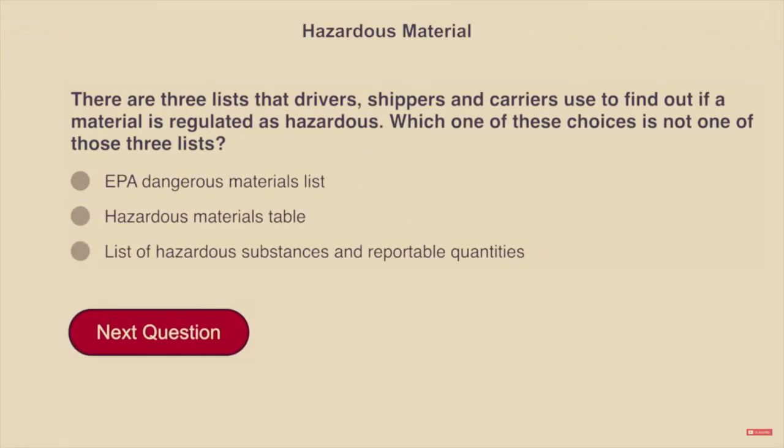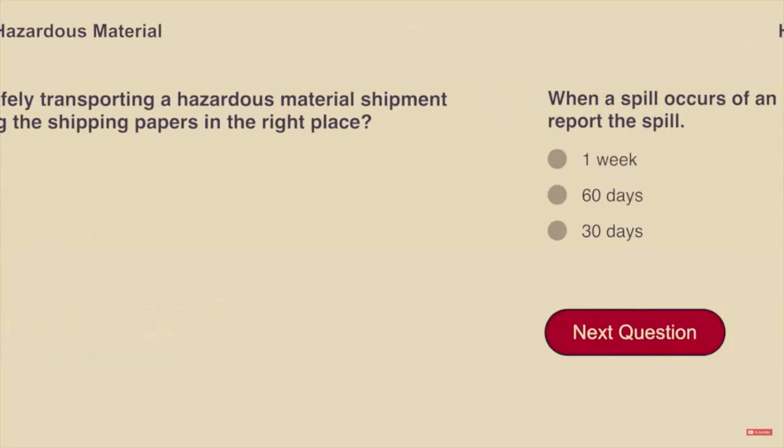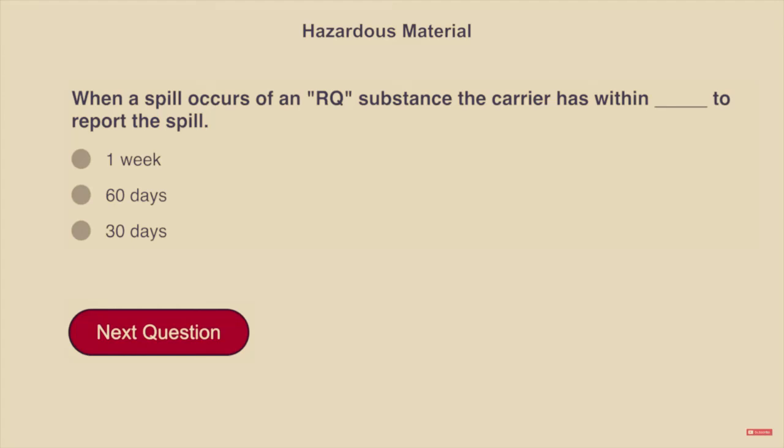There are 3 lists that drivers, shippers, and carriers use to find out if a material is regulated as hazardous. Which one of these choices is not one of these 3 lists? EPA Dangerous Materials List. Who is responsible for safely transporting a hazardous material shipment without delay and keeping the shipping papers in the right place? The driver. When a spill occurs of an RQ substance, the carrier has within to report the spill.